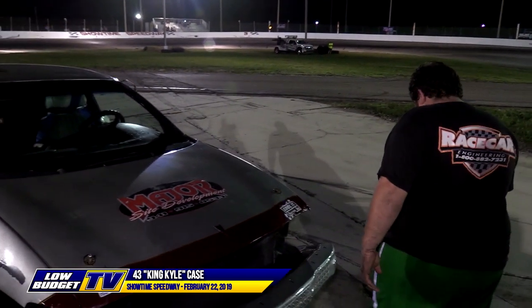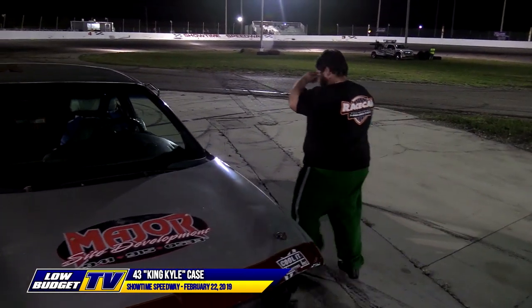Had to do a lot of battle in there to get by the 43 there to secure this second spot here, but a great run for you. And Strictly Stocks are going to be here all weekend long. We hope to see you back here again here in 2019. Going to be here all weekend. Kyle Case in the 55 brings it home in second spot here tonight.